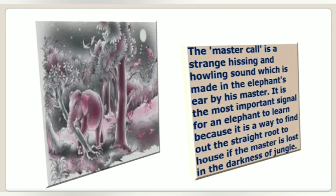If you are lost in the jungle and there is no way out and everything is black except the stars above, you dare not stay very long anywhere. The only thing to do then is to give the master call, and at once the elephant pulls down the tree in front of him with his trunk. This frightens all the animals away.